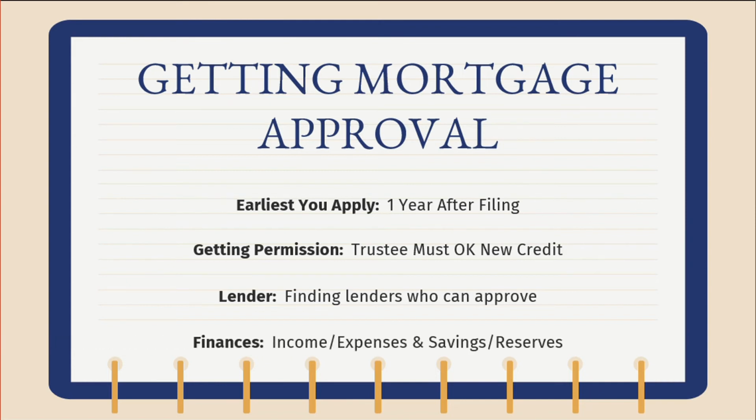During your bankruptcy repayment plan, you need to make sure your income, your expenses are in order, your savings and reserves and all of that. I would say that seeing as though you first have to get trustee permission to even apply for a mortgage while you're going through the bankruptcy, you definitely want to make sure your I's are dotted and your T's are crossed, because you're probably going to be under a little more scrutiny from the trustee and then the lender to get you approved.